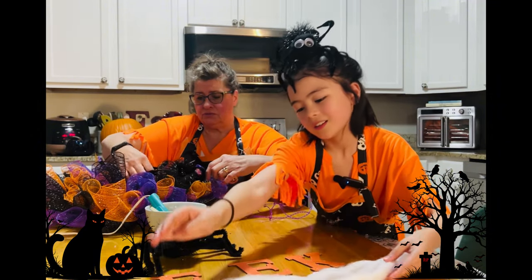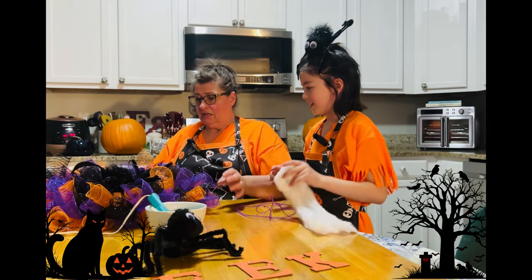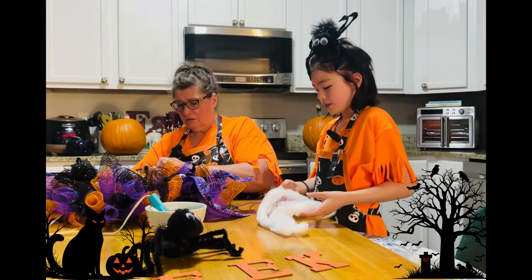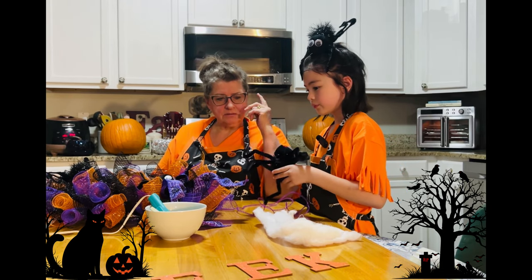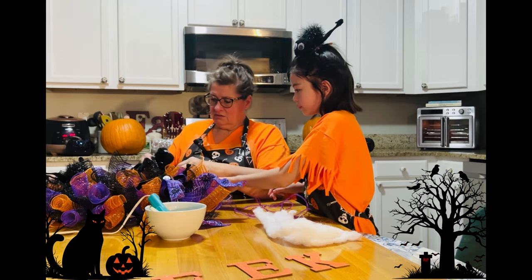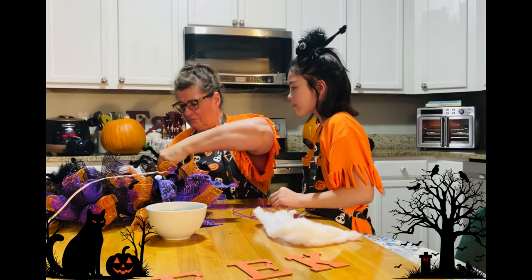And then, ooh, this one is a scary spider. He's got his claws out in the front. Yeah. There we go. Now we'll put another one maybe right in here. Is it okay if I glue in... I think... Oh, you got the last... Well, we'll glue this one in right in here. Okay.